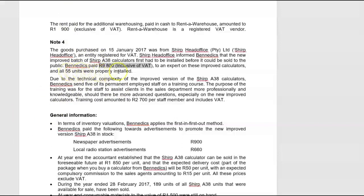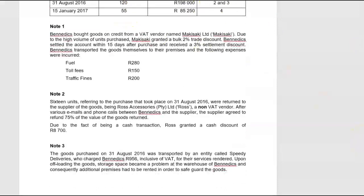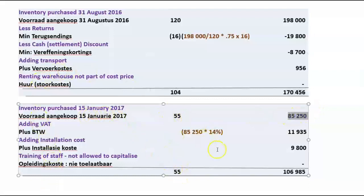55 units were properly installed, and that was also the number of units that we've purchased. So all those units were correctly installed. Going back then, if we want to calculate what the purchase price of these 55 items was, it was 85,250 exclusive of VAT. I must add the VAT now, which is 14% of that amount, 11,935. The installation cost I have to add, that inclusive price, 9,800. So if I add all those items together, it gives me a total of 106,985 for the 55 units.